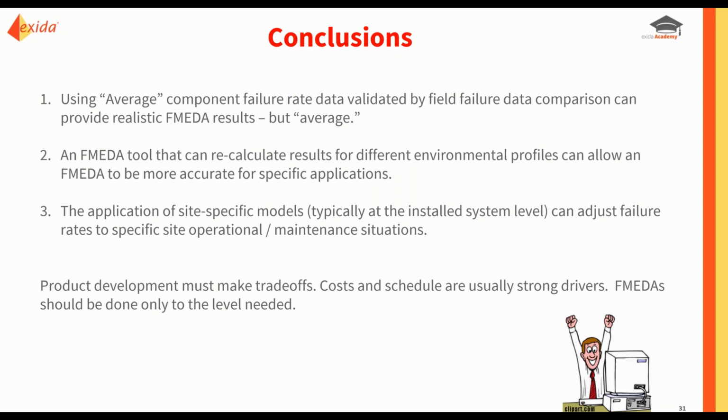FMEDA analysis is valuable, but the longer it takes and the more it costs, the less valuable it becomes in the world of product development, where trade-offs must be made. When I was managing projects, costs and schedules were quite important to my marketing department and my management. So FMEDAs should only be done to the level needed.